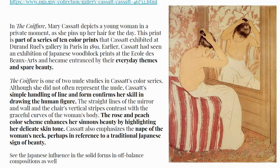We would also say that this piece exemplifies Japanese influence and the fact that we have solid forms and somewhat off balance compositions. And when I say off balance, that is in no way a criticism, but the figures themselves are not solidly placed. You can see her arms are up. It might be a somewhat uncomfortable position if you've ever done your hair. Try to put your hair up and it takes a while, your arms get tired. And her head is tilted as well. So we might say that she's somewhat off balance, but not in a way that makes us uncomfortable necessarily.